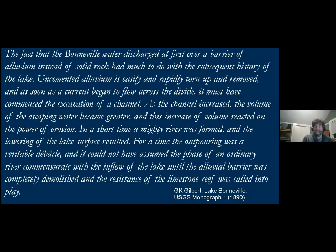So that's essentially the story as we still understand it. What's kind of interesting is that there were intervening interpretations that were different, but Gilbert's original account is pretty much the current scientific consensus of what happened. I want to point out a couple things about this quote.